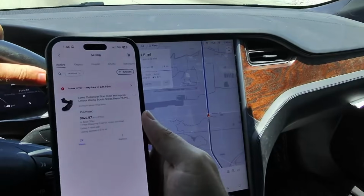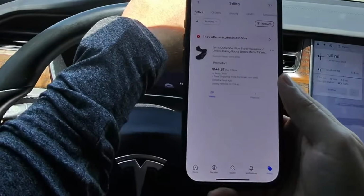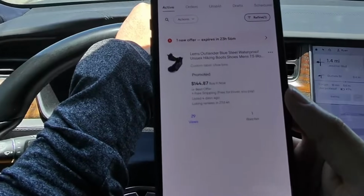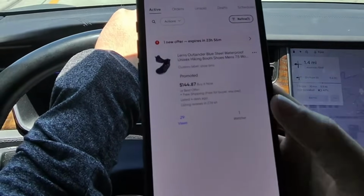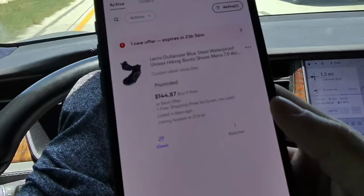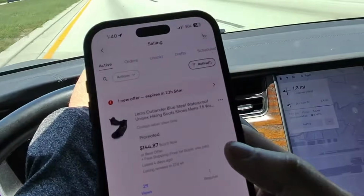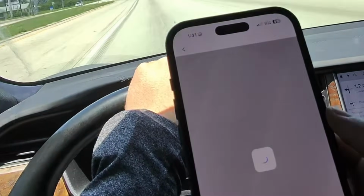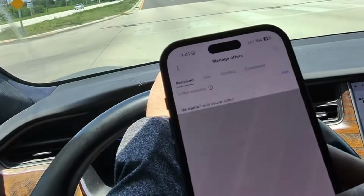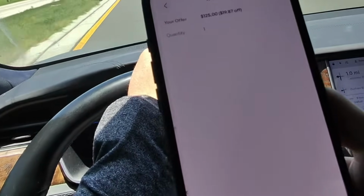I'm on my way to go play some pickleball. Yay. But I just got an offer on eBay for these Lems shoes. I have them listed for $144.87. I don't know if you remember, but I picked these up at the flea market recently. I paid $90 for 2 pairs of shoes, so we'll call it $45 for this pair. It is a $75 offer. I'm gonna counter at $125. Let's see if this pair ends up selling.